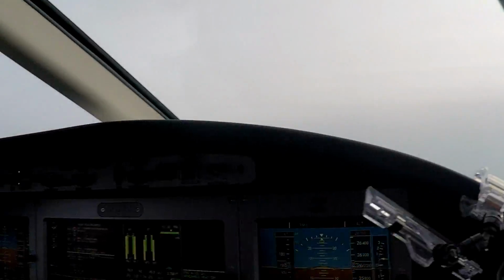So the ceiling in Boston's 14. Not too bad. So we'll get handed off the Cape around here. We'll ask for the shortcut. Boston typically won't give it to us because they've got these arrivals coming in, particularly on this corridor.